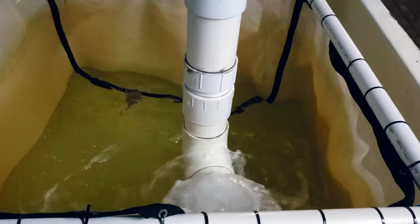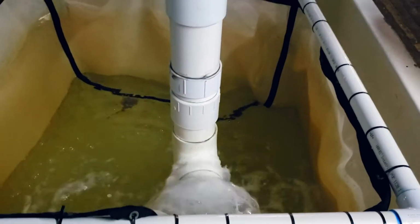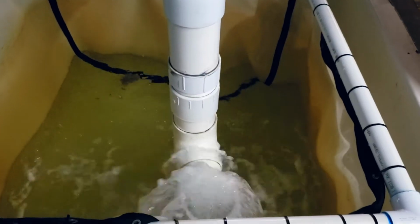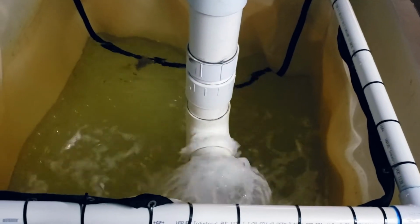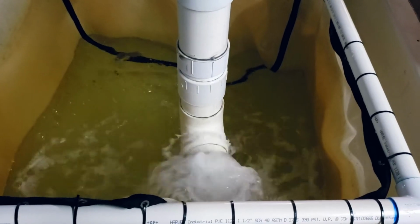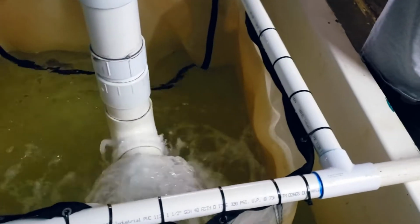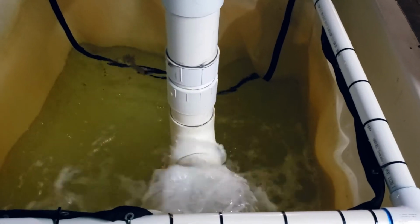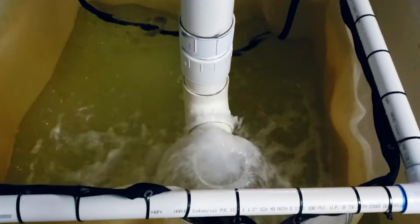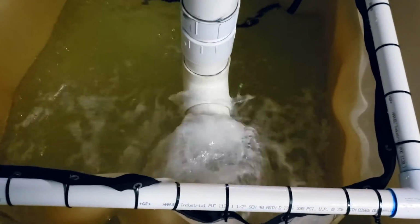What am I looking at here, Mark? So Chris, this is what we call an egg trap. This is water that's flowing out of the tank by gravity. In order to control the water temperature and maintain good water quality, we reuse the water. We send it through some nice filtration, UV sterilizer, those kinds of things. It gets pumped into the tank and then the water's flowing out of the tank.